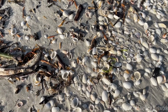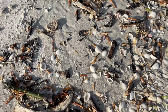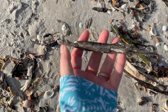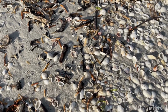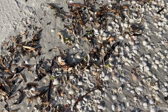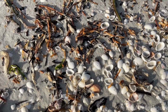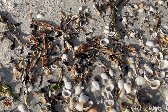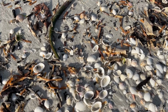So a lot of times we'll find starfish or sea urchins or driftwood. Like here's a little piece of driftwood here. Sometimes we'll find egg casings, like mermaid purses, sea pearls. I love sea pearls or mermaid pearls or nicker nuts, whatever you choose to call them. But those are sea beans, and they're one of my favorite beach treasures to find.